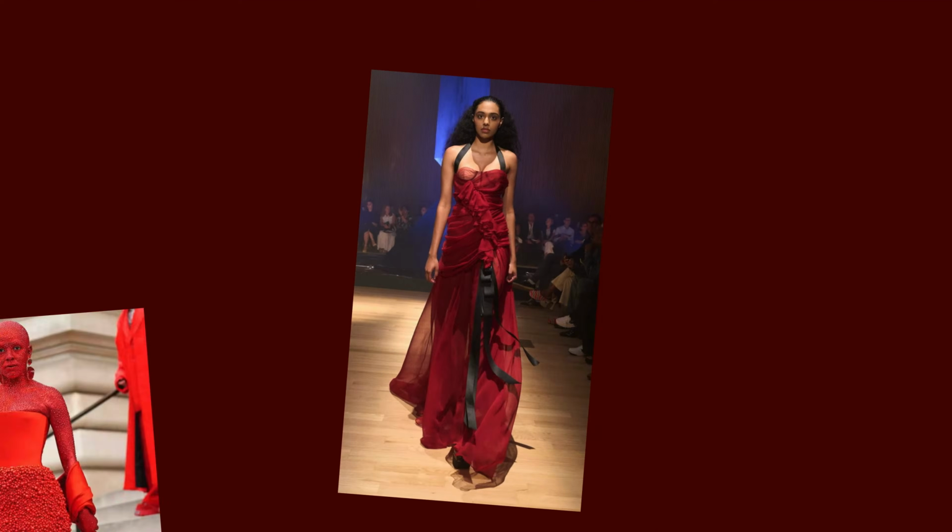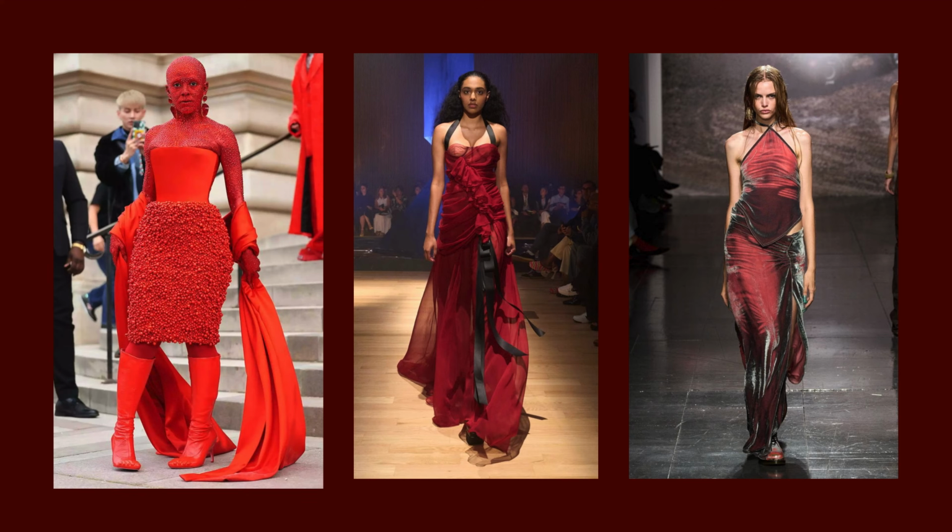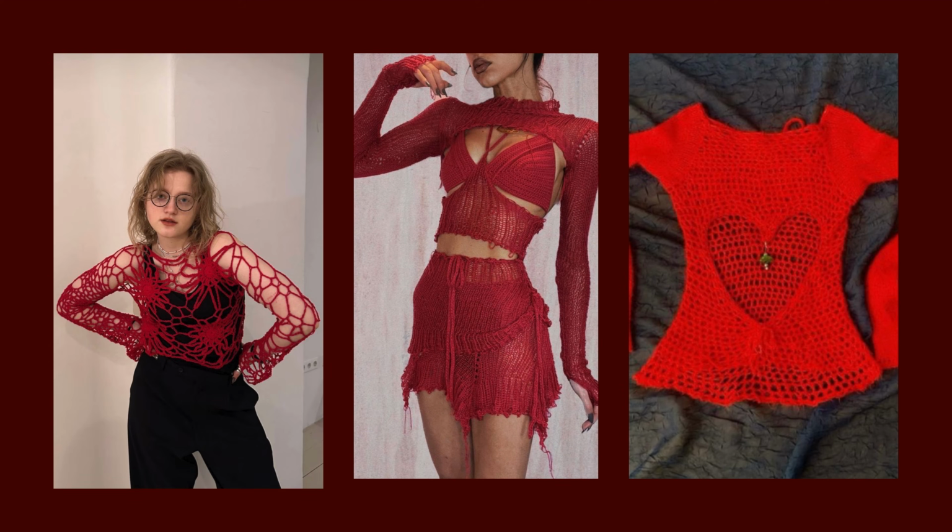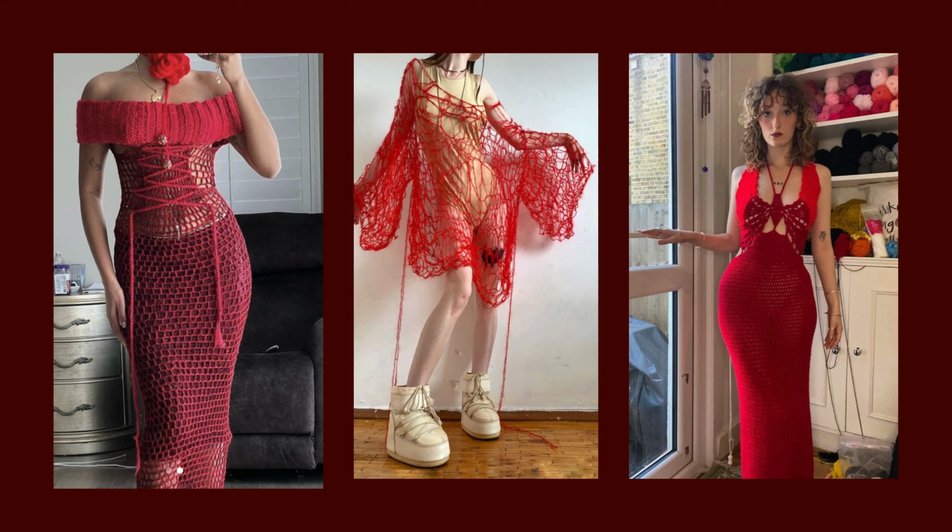Another it color that we're definitely going to see being embraced is red. Red is the color of love, of passion, it's sexy, and it's always classy. We tend to see a lot of it around Valentine's Day each year, but it's definitely going to be having its moment this spring. Usually spring brings about feelings of pastels, but this year I think it's going to be all red everything, especially the colors oxblood and scarlet. It's very regal and classy.